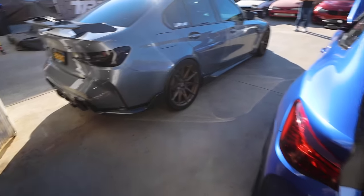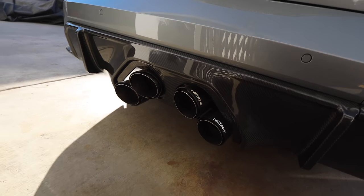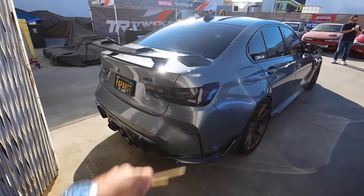And then over here is a gray or silver G80. Nice wheel setup on it as well. But also look at the exhaust. Kind of M Performance style. Stacked quad exhaust tips. Wing on the back.